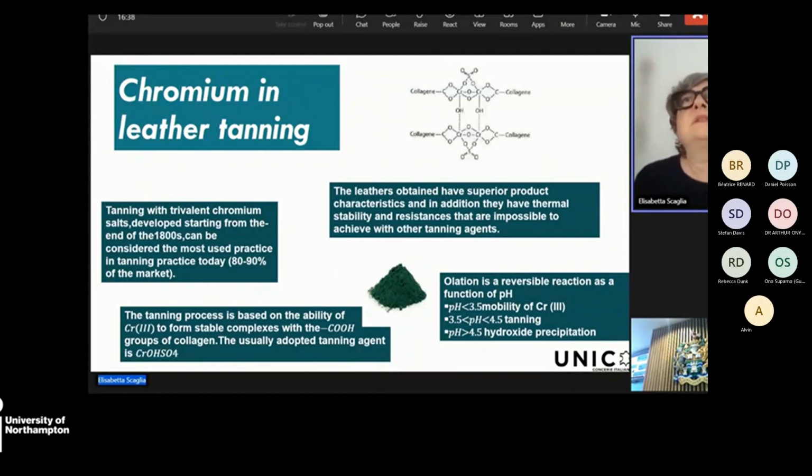The tanning process increased very much because the use of chromium 3 represents a very easy way to produce leather. It is very well studied and has a series of properties that allowed, for instance, recovery of the chrome bath. The possibility of tanning only by changing the pH is very much applied when there is a non-homogeneous lot of wet hides.